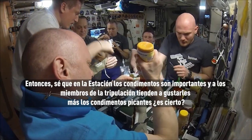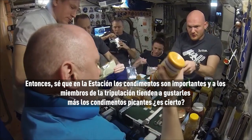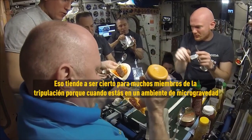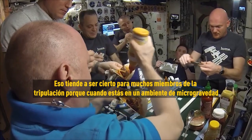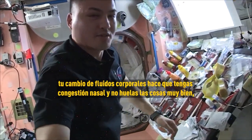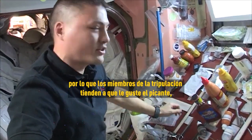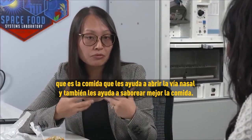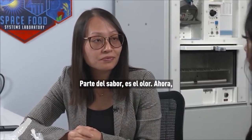I know on station, condiments are a thing, and crew members tend to like the spicier condiments. Is that true? That tends to be true for many crew members, because in a microgravity environment, your body fluid shift makes you have a kind of stuffy nose. You don't smell things very well. So crew members tend to like the spicy kick in the food that helps them open up the nasal pathway and also helps them taste the food better. That makes sense. Part of tasting is smell.